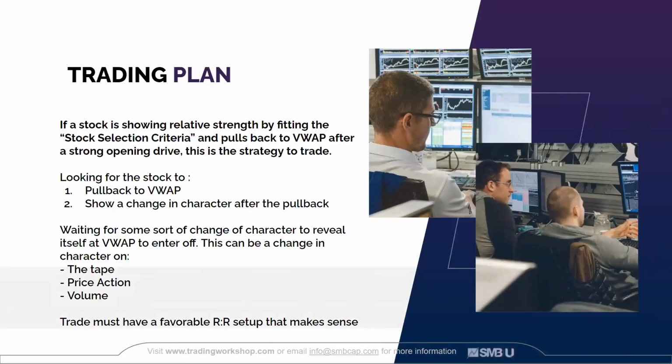So the trading plan: if a stock is showing relative strength by fitting the stock selection criteria and pulls back to VWAP after a strong opening drive, this is the strategy to trade. I'm looking for the stock to pull back to VWAP and show a change in character after the pullback, and I'm waiting for some sort of change of character to reveal itself at VWAP to enter off. This can be a change in character on the tape, price action, or volume. And lastly, the trade must have a favorable risk to reward setup that makes sense to me.